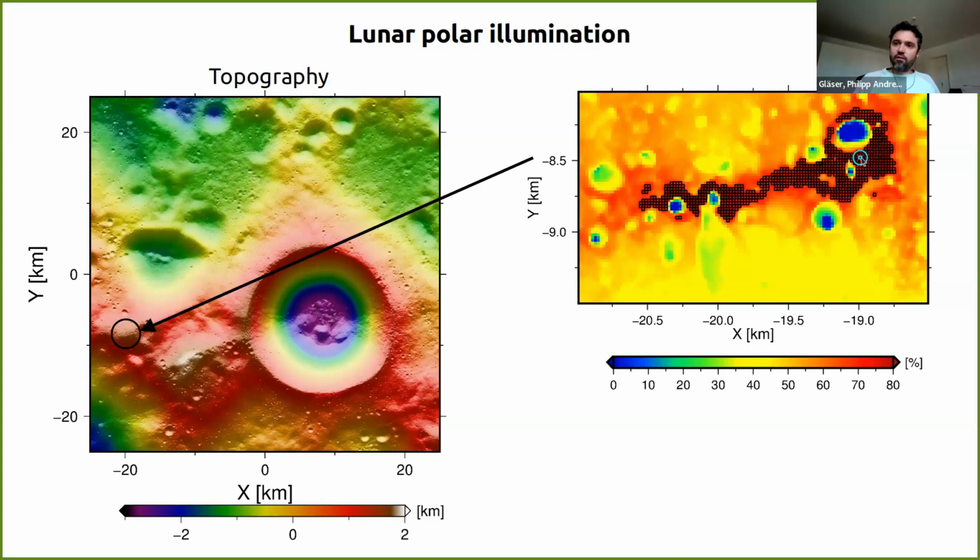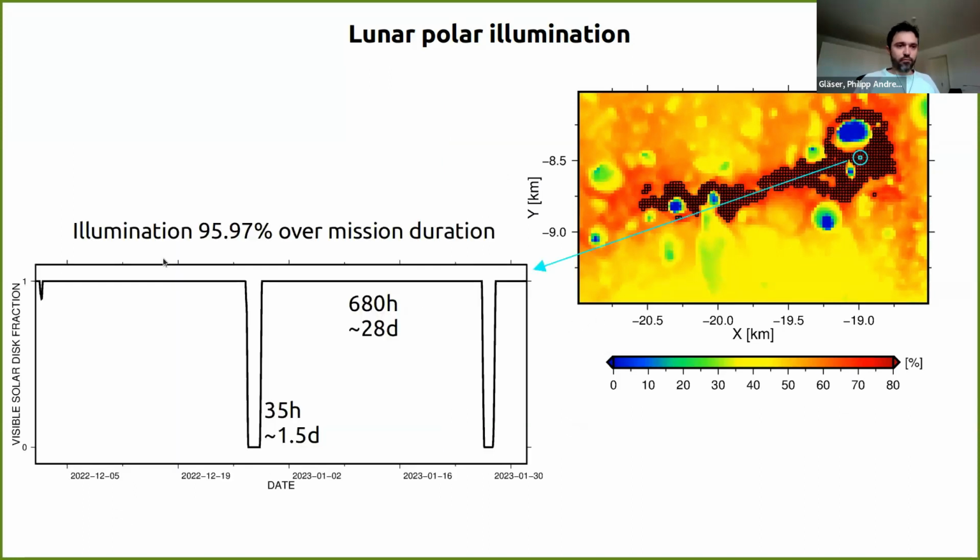And now, if you design a mission, you can create these kind of plots. This is a plot showing you the visible solar disk fraction over your mission timeline. So no average values. This shows you the instantaneous illumination at a certain time. So let's say we would have landed in December 2022, and our mission was until February of this year. That would have been the visible solar disk fraction over time when landing right here at the spot.